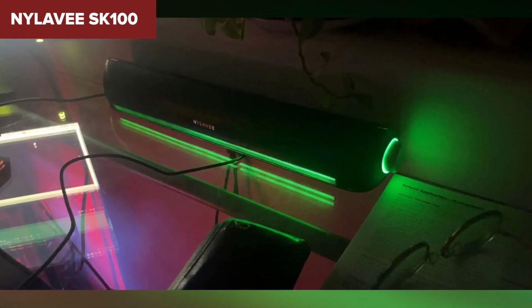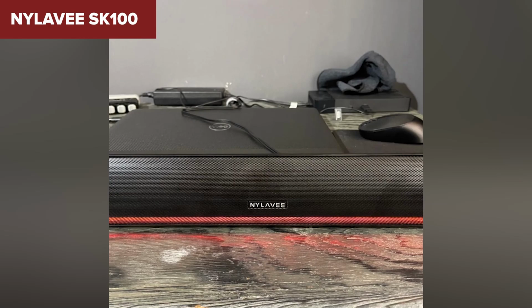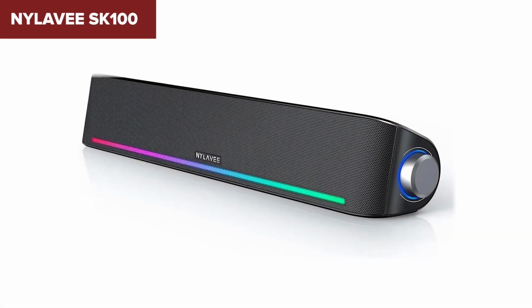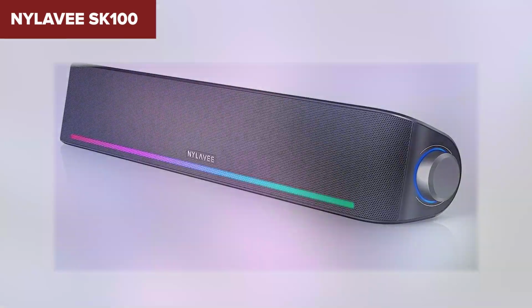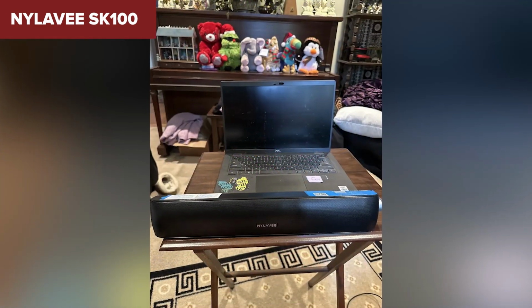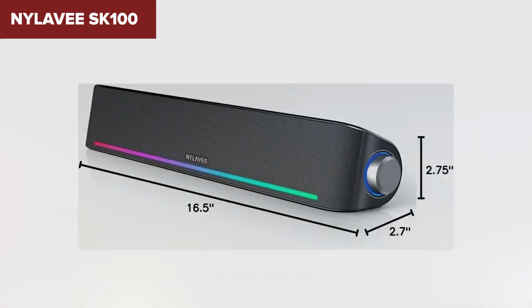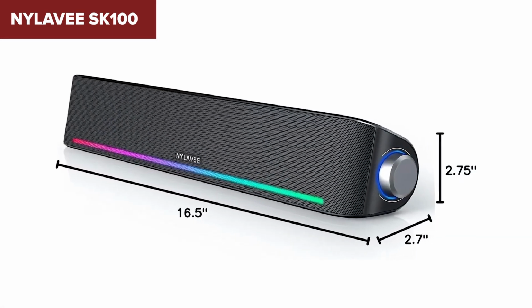That being said, the 5W RMS output is a little weak compared to other models on this list. It works fine for casual listening, but if you like loud, immersive sound, you might feel underwhelmed. The bass is also pretty limited, which isn't ideal for action-packed games or bass-heavy music. So who is this for? If you want affordable Bluetooth connectivity with some RGB lighting, the Nylavee SK100 is a good pick. But if you need more power and richer audio, stick around, we're just getting to the good stuff.